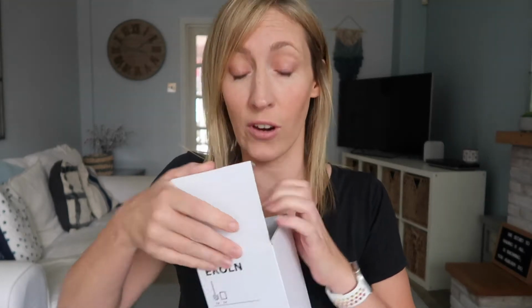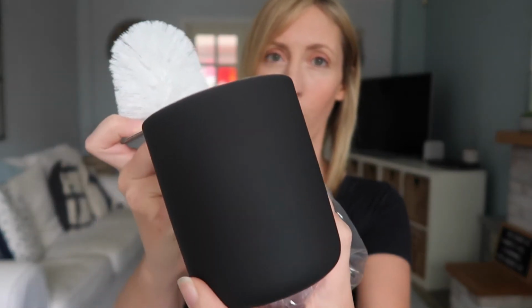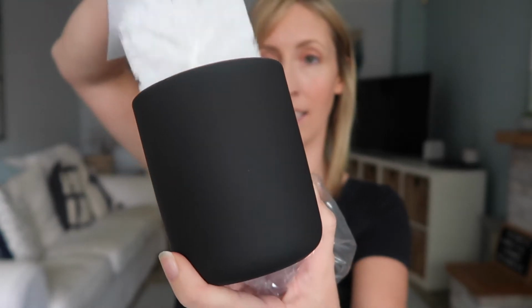Probably equally glamorous is the new toilet brush that I bought. I think it was about £5. It was really cheap. Let me get it out of the box so you can see it properly. Not that it's very exciting, because as I said, it's a toilet brush. It's a really flat, matte black toilet brush holder.